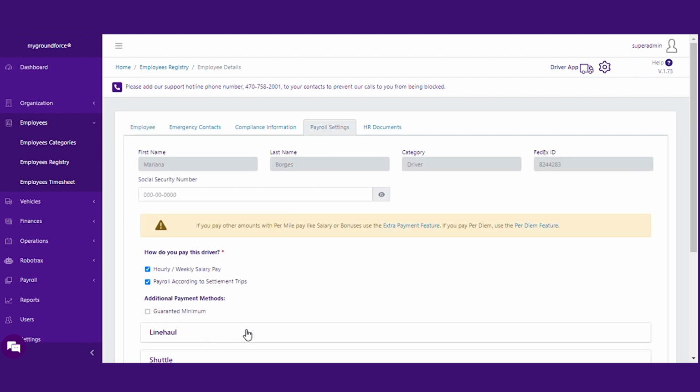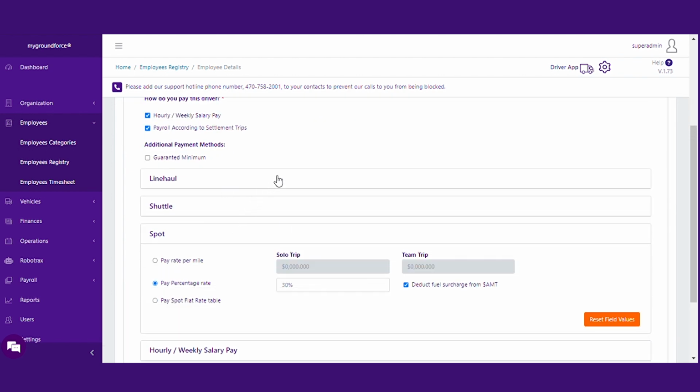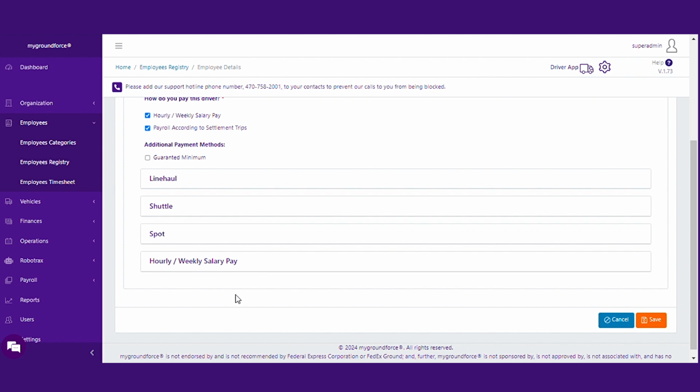Now, it's possible to pay a driver using more than one payment method. They can be paid by the hour and by mile, for example, at the same time. Just select the necessary payment types in the checkboxes, fill in the fields below, and that's it. Your driver will receive the configured amount on Wednesday.